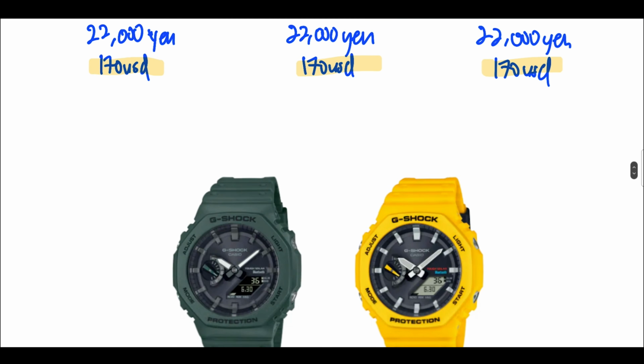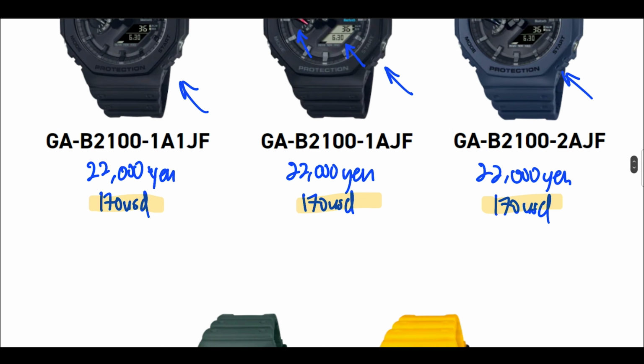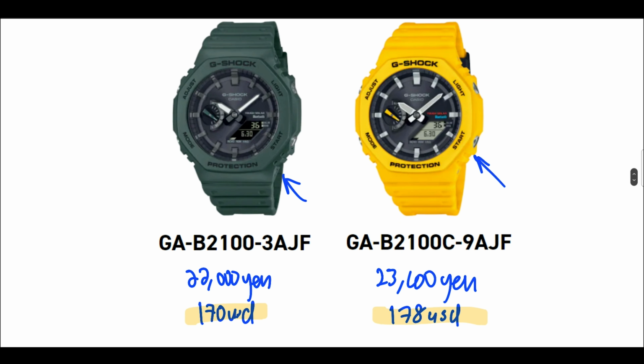Let's move on to the last 2 watches in the list. GA-B2100-3AJF. This has got the green color, and finally I think my favorite one among all the 5 here, which is the GA-B2100C-9A with the bright yellow colors. So except for the yellow color, all the other variants are going for 22,000 Japanese yen, and that's roughly 170 US dollars. The yellow variant goes for slightly more expensive at 178 US dollars.